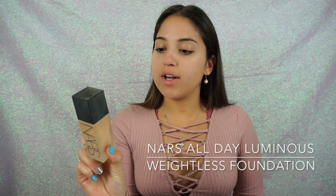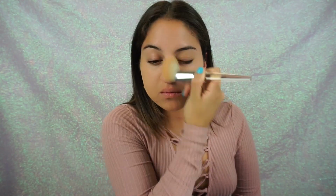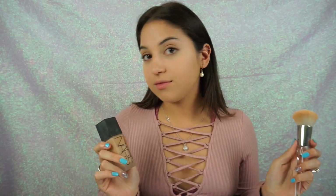For foundation, I'm going to be using the Nars All Day Luminous Weightless Foundation in the shade Santa Fe, medium 2. I like this brush. This is my favorite foundation brush that I found, actually. I like it more than my Real Techniques brush that I have. I gotta say that I like these together. It looks good. My pores look tiny. My foundation looks good. La Gucci.